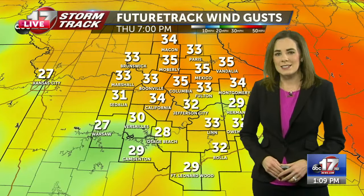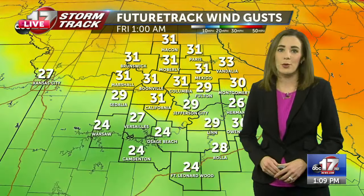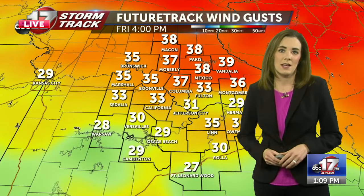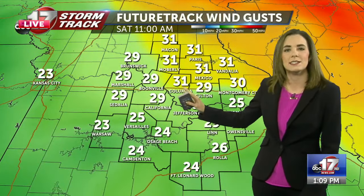Here's a look at our wind gusts here as we get into the rest of today and into tomorrow. Anywhere from 30 to 40 miles per hour, sustained wind gusts at times, likely seeing sustained winds around 20 to 30 miles per hour. And that will keep the wind chills well below zero even into Saturday. But the winds start to ease a little bit as we get towards Saturday night into Sunday, improving conditions a little bit as we get into Christmas Day.